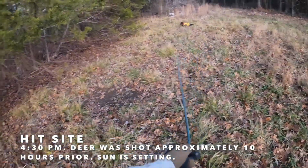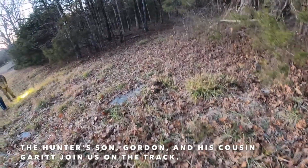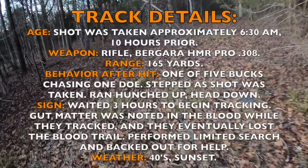Nice scrape. Come on. This was a long, challenging, impressive track with a lot to learn from. So let's get into the details and get to it.